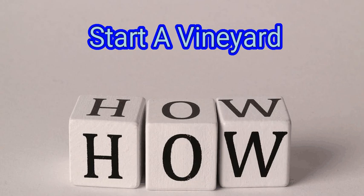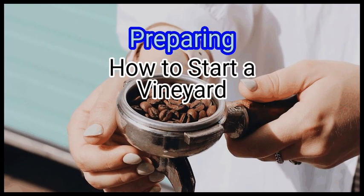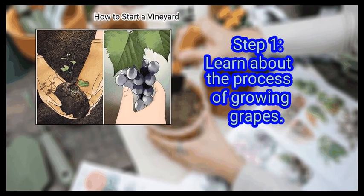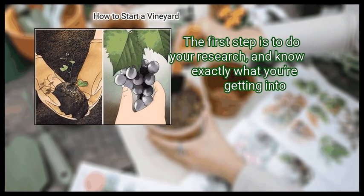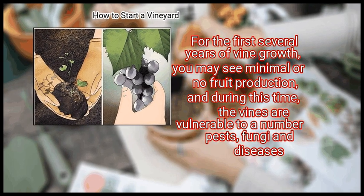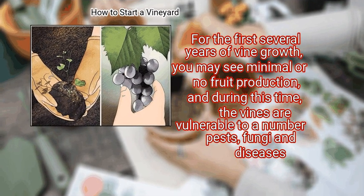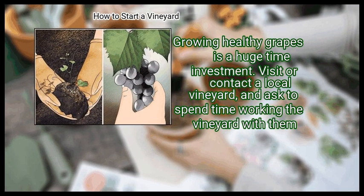So, we are going to watch about how to start a vineyard. Method 1. Preparing. First, learn about the process of growing grapes. The first step is to do your research, and know exactly what you're getting into. For the first several years of vine growth, you may see minimal or no fruit production, and during this time, the vines are vulnerable to a number of pests, fungi and diseases. Growing healthy grapes is a huge time investment.